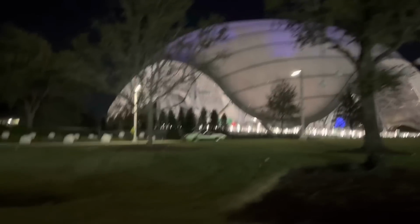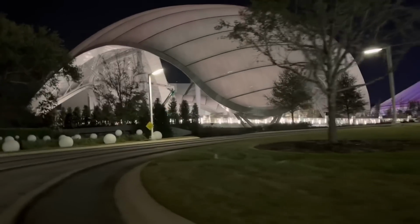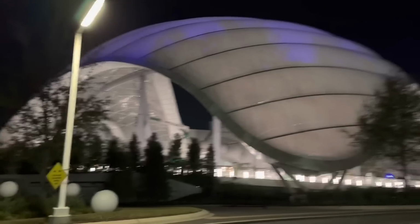You guys, there's Tron opening up April 4th. We'll be here. So excited. It looks so cool. I am the biggest Tron fan. Very excited for it.